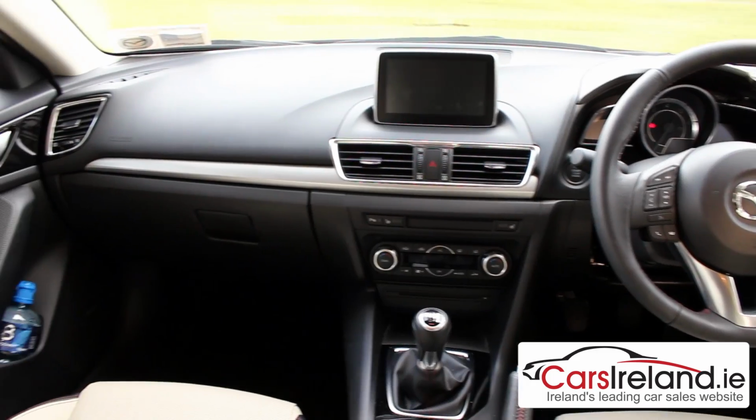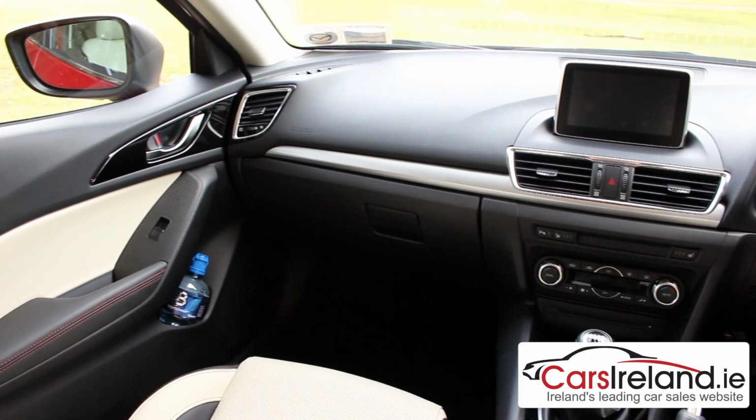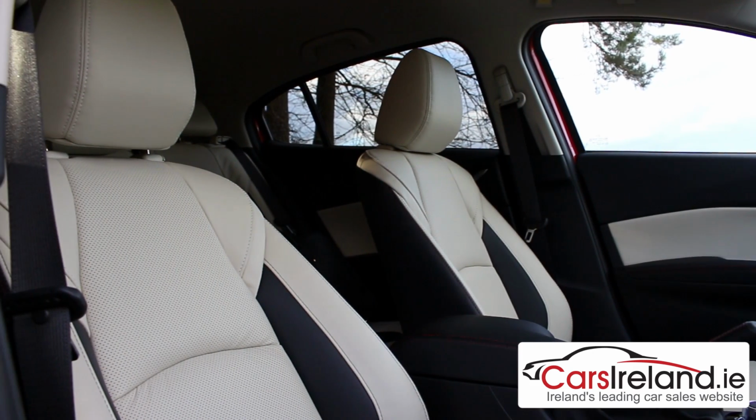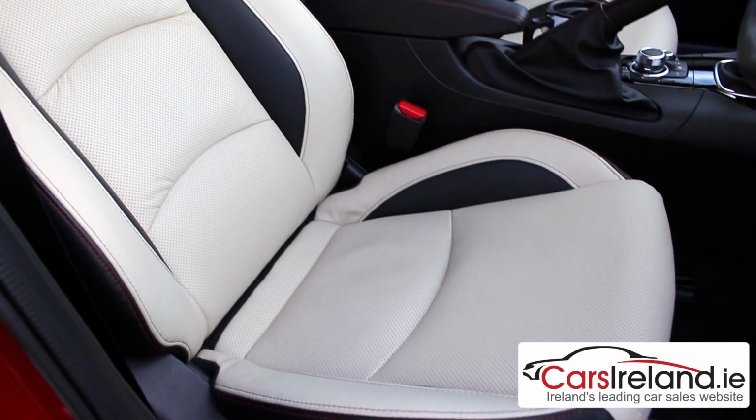It's a simple yet effective layout with a soft touch dashboard and a nice mix of different textures. And the stone leather upholstery on this GT model in particular gives it a really high-end look and feel.